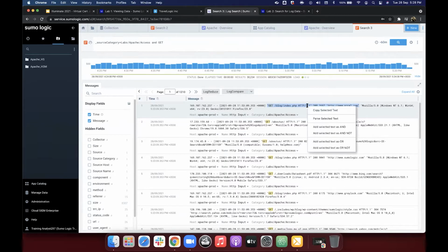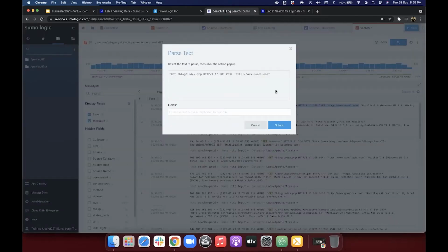So I'll click on this, our selected text. I will select this particular text. Once I do that, I see this yellow pop-up. So I'll click to extract this value, and I will name this field as URL.